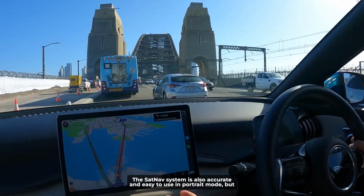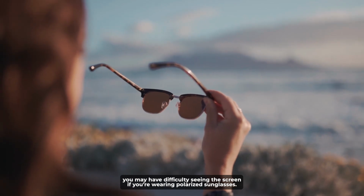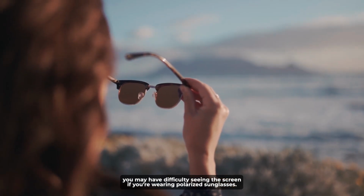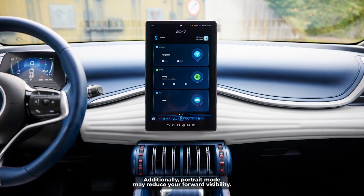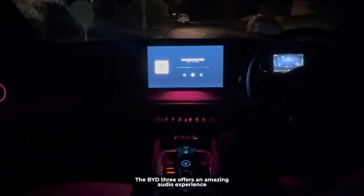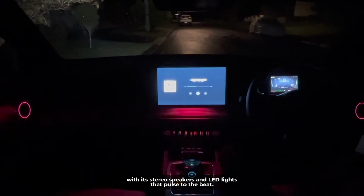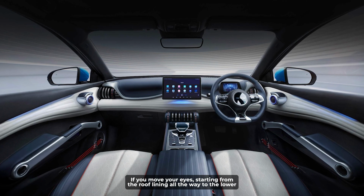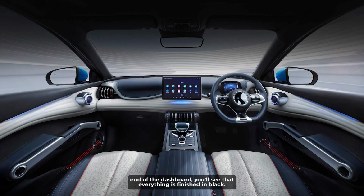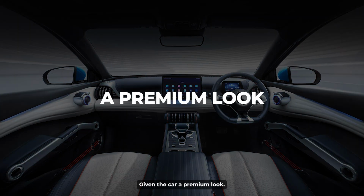The sat-nav system is also accurate and easy to use in portrait mode, but you may have difficulty seeing the screen if you're wearing polarized sunglasses. Additionally, portrait mode may reduce your forward visibility. The BYD Atto 3 offers an amazing audio experience with its stereo speakers and LED lights that pulse to the beat. If you move your eyes, starting from the roof lining all the way to the lower end of the dashboard, you'll see that everything is finished in black, giving the car a premium look.